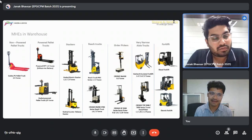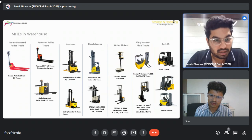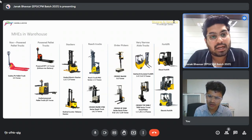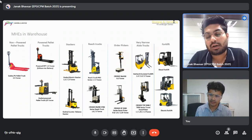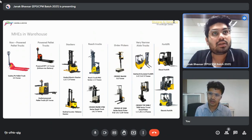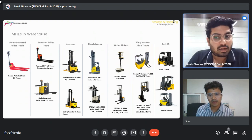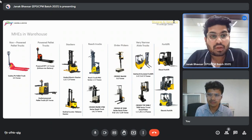Now the upgraded version of it is powered pallet trucks. In powered pallet trucks, you may have a bigger equipment, as you see down, which is like a 2-ton or a 3-ton machine, or you may see a lighter equipment. As I told you, there are lighter BOPTs to work on mezzanines and in shelving systems. We call them semi-hand pallet trucks or semi-powered hand pallet trucks. These are lithium ion powered. Fantastic. It's something which has come up in the industry in the last 2-3 years. It was not there before, but it is gaining popularity now.